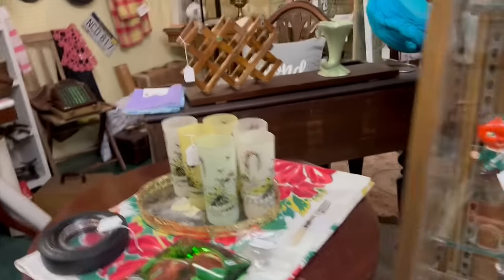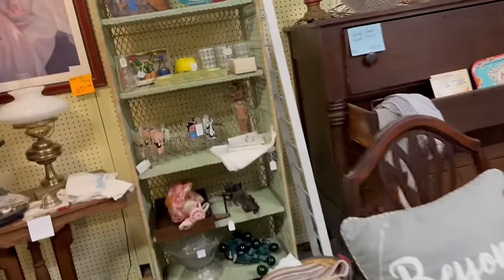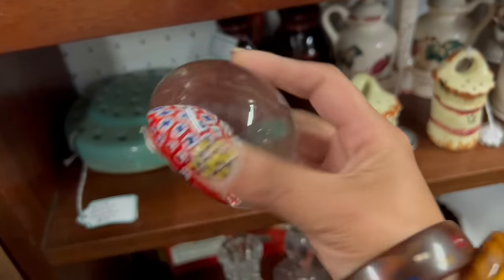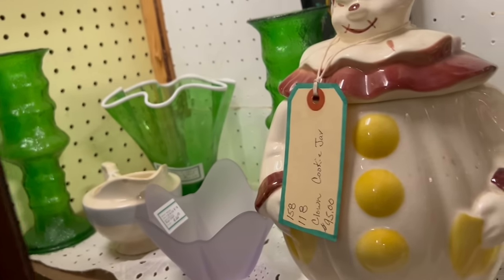I feel like I already said that. I'm so fried from the whole experience. A little celluloid carnival Cupid doll. All right, let's keep it moving. Giant lucite. It's pretty scratched up though. Well, not giant, just large. How about that? That's kind of a nice paperweight with the stars. $20. That's a fun tumbler, and I love that color green, of course.